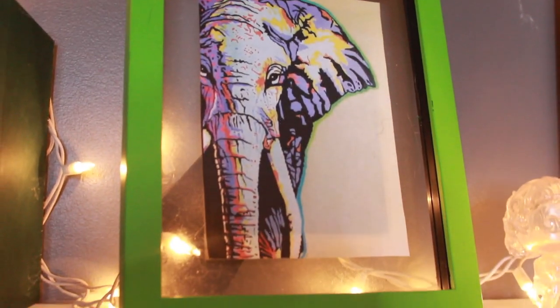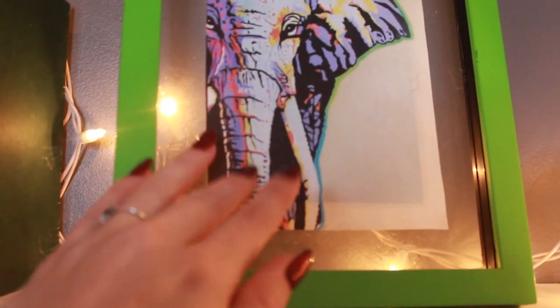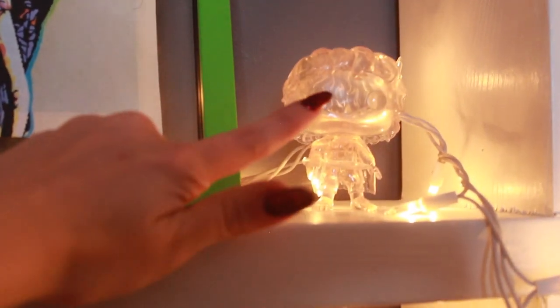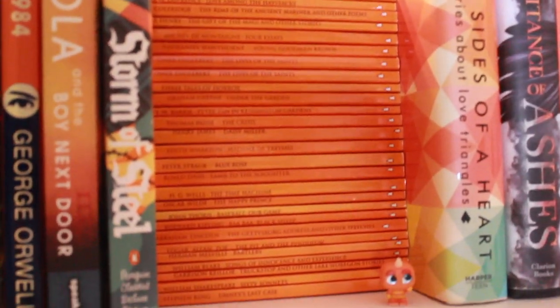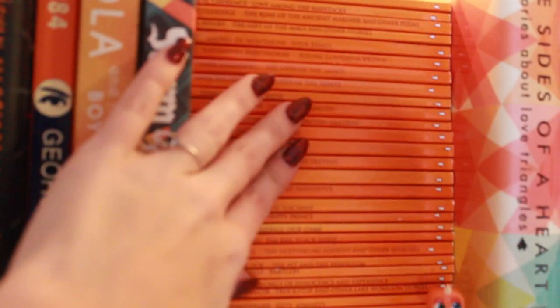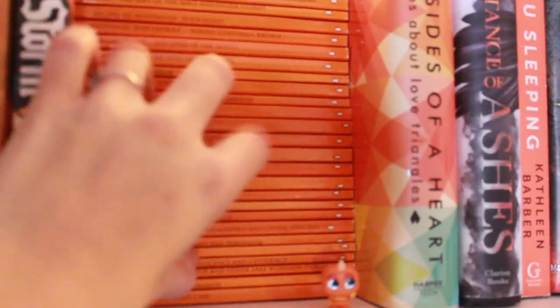Found this frame at a yard sale and I just loved how bright it was. And then I found this picture off of like Google Images and printed it. And then I have my Bilbo Baggins with the ring on. I have these like Penguin mini classics that I love. I got these, someone actually had them in a storage unit. My parents bought the storage unit and they had these in a box in there. And I will snatch them up.